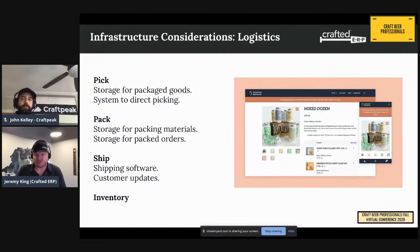We've got to have the storage space, once we've picked the actual order, to start staging things and getting things packed up, whether it's in a delivery bag or in a box that we're going to use for actual shipment through one of the different delivery methods. We need to handle all of the packaging materials that you have now.